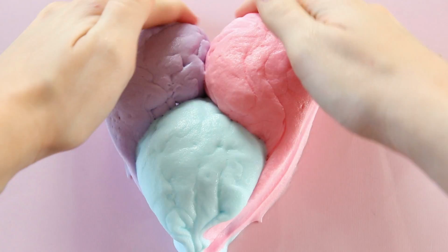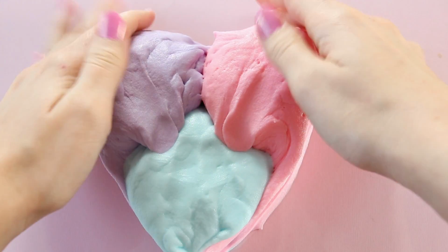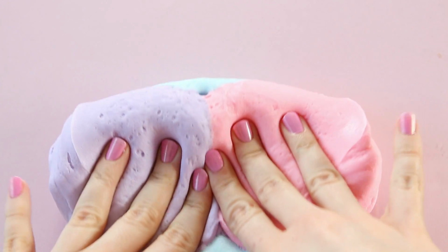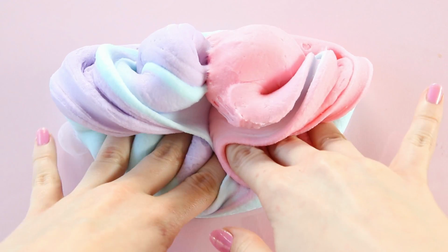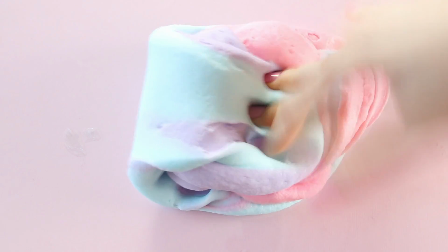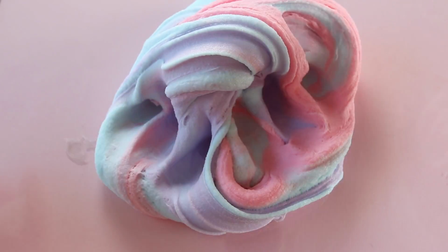So next we have another super OG favorite. This is Candy Hearts. This is actually the first cloud cream I ever made. So this one is 3 different layers, so it is definitely a tough one to package, but the pink layer is cotton candy, the blue layer is bubblegum, and then the purple layer is scented like passion fruit. So you get a ton of different smells, and they all smell super good mixed together.